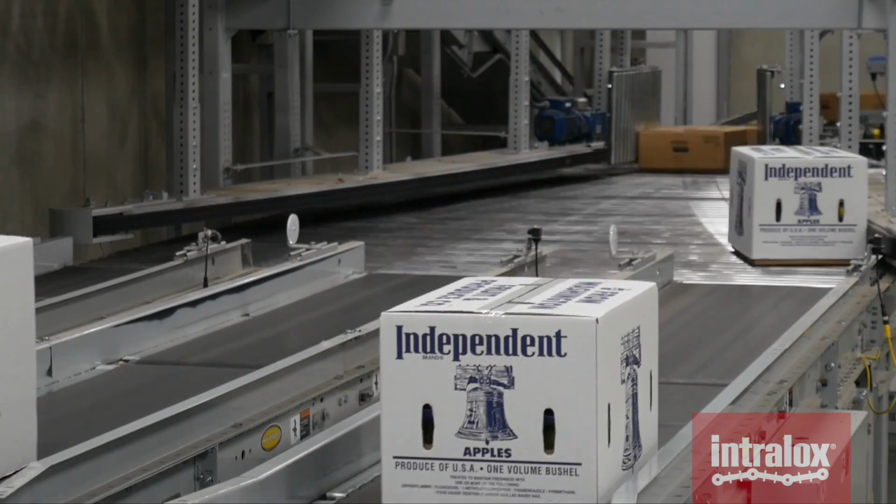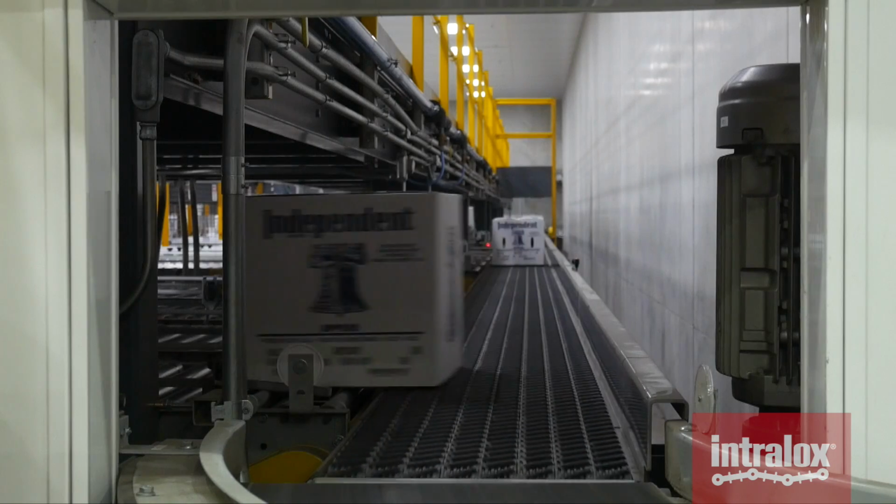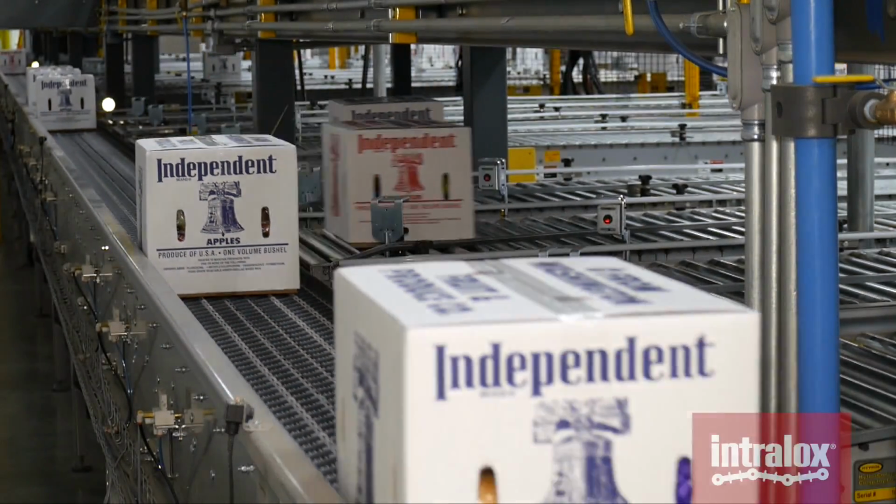And that will sort out a mix of 40 different SKUs onto 20 different lanes for the robots all day long for us. This one's called an Intralox DARB. And with that, we can get a tighter gap between the boxes, and then we can get more boxes through. It's a faster moving belt.